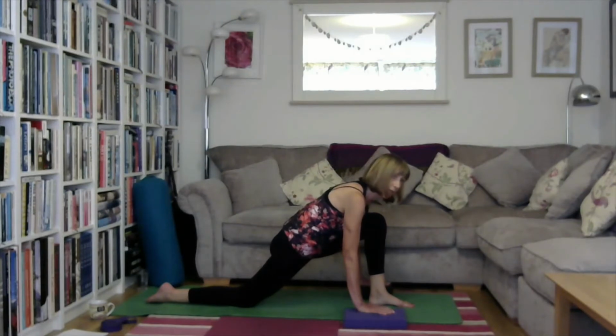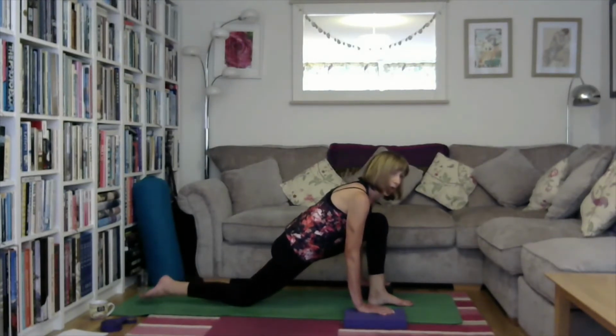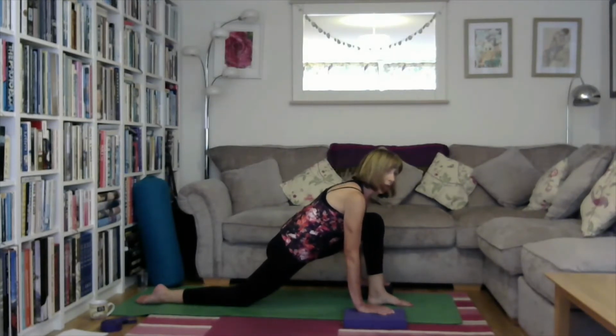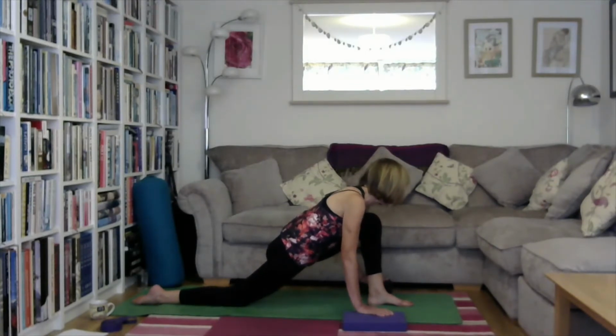And you can sink down into it. And you can really tuck the toes under and walk back a bit more. Keep the lumbar spine long and keep a lovely length all the way from the tail to the crown of the head as you sink. And then you should get a yummy stretch through that big front thigh muscle, the psoas muscle. Take a few breaths there and see if you can sink down a little bit more. Well done. So it's a lovely stretch, isn't it?